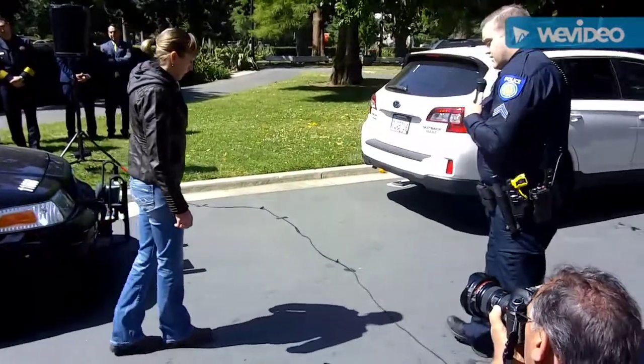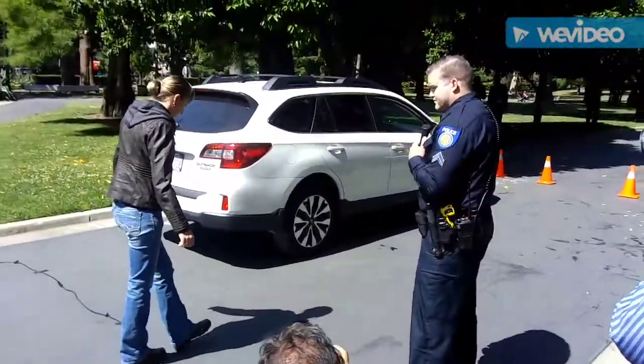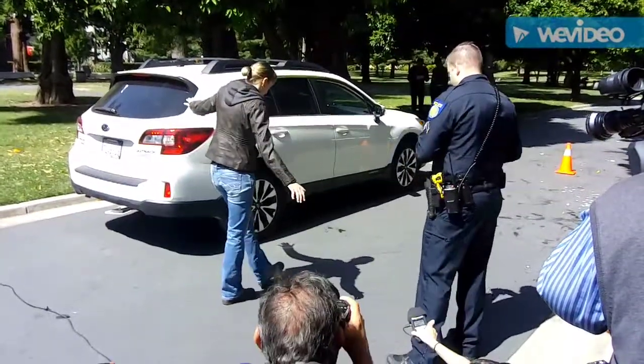Go ahead and begin. So now the officer is focusing on the manner in which the driver performs these tests, specifically looking for clues and indicators associated with balance and the ability to not only pay attention but to multitask.